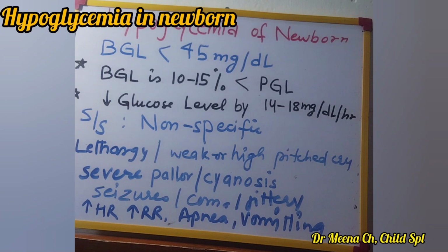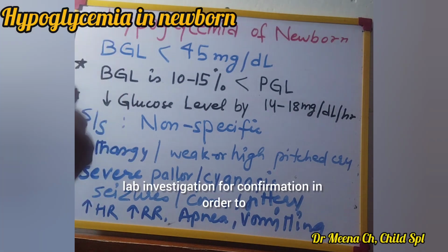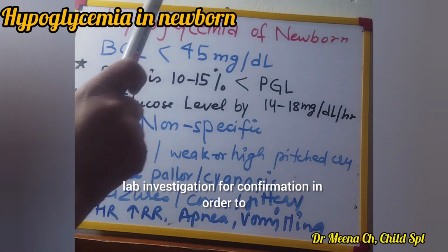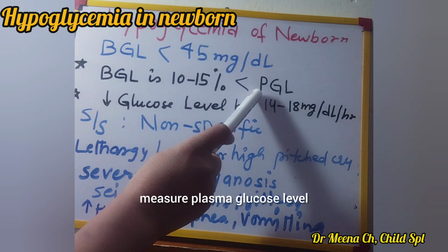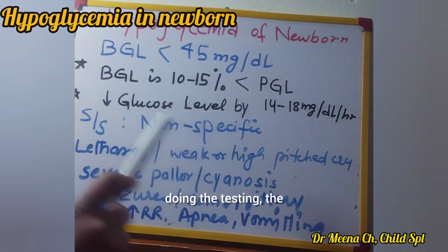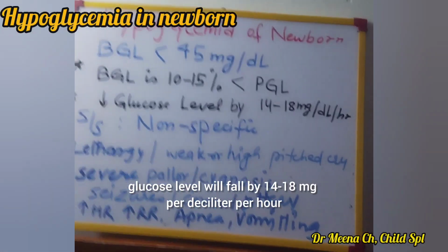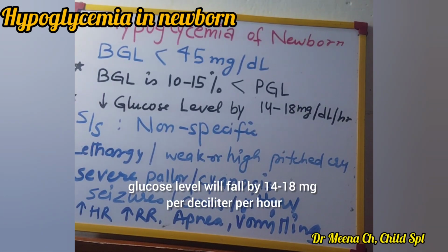Second is that at the time when a sample is withdrawn for lab investigation for confirmation, in order to measure plasma glucose level, if there is a delay in doing the testing, the glucose level will fall by 14 to 18 milligram per deciliter per hour.